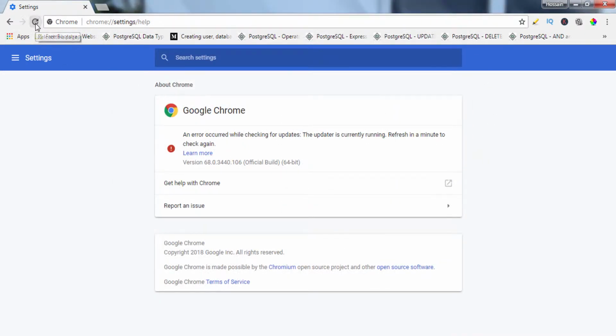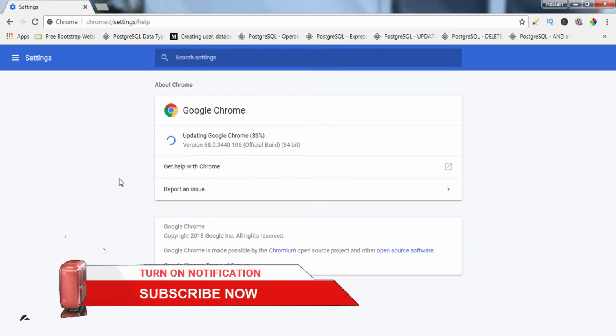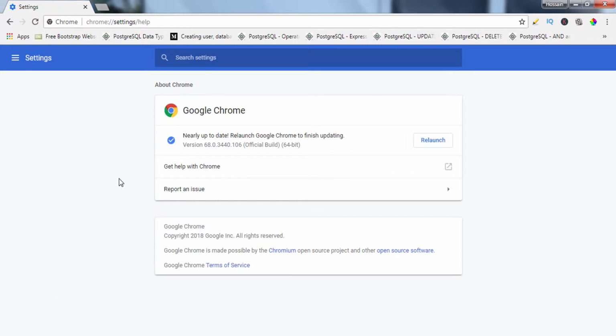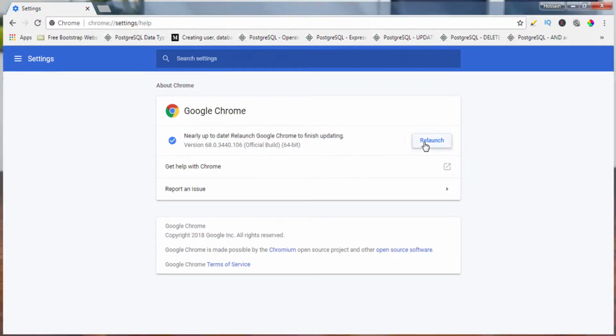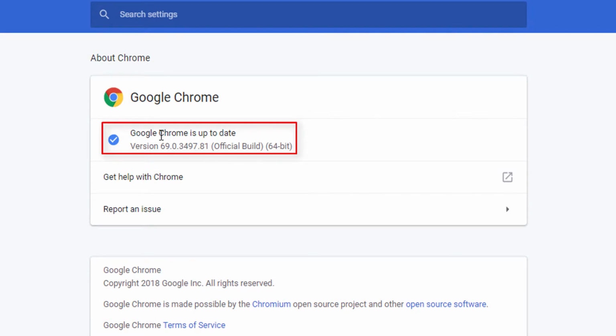Now we will refresh Chrome and this time we see Chrome is updating. I'm just fast forwarding to get to the next step. We need to relaunch Chrome to see how the update is done. And we can see now Chrome is up to date. It means the problem is solved.